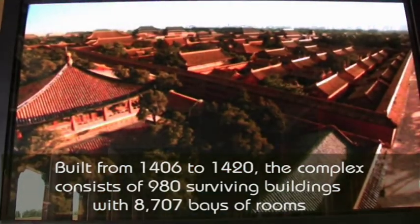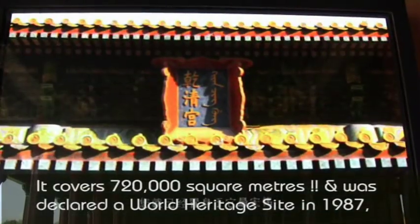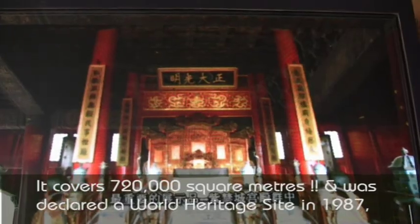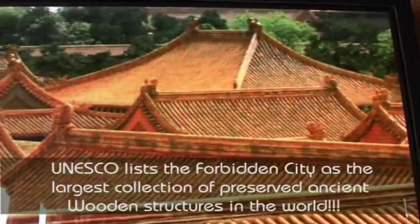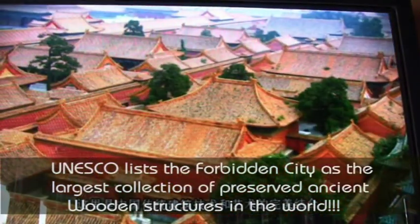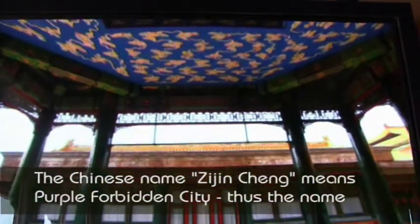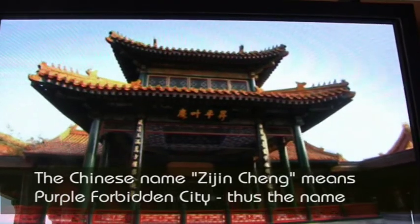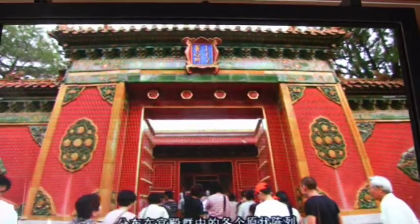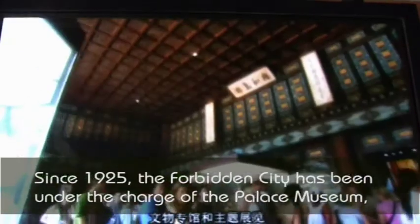Built from 1406 to 1420, it consists of 980 buildings and 8,700 rooms and measures a total of 720,000 square metres. The English name Forbidden City is actually a translation of the Chinese name Zi Jin Cheng. The name Zi Jin Cheng is a name with significance on many levels. Zi, or purple, refers to the North Star, and the actual translation is Purple Forbidden City.